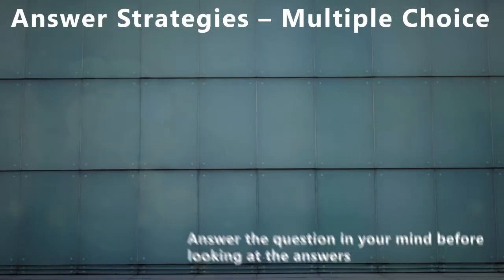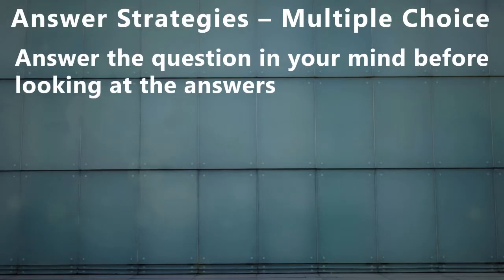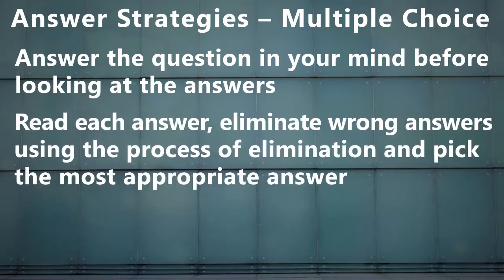For multiple choice exams, there are certain strategies you need to take as well. For example, after you read through the question, remove the distractors, looking for keywords. Try to answer the question in your own mind without looking at the answers. If your answer in your mind is one of the ones listed, hey, then that's easy, right? Then you can move on quickly. Read each answer though. Make sure that there's not two that are very similar. Quite often they'll try to trick you. They'll have two very similar answers, but there's only one best answer.